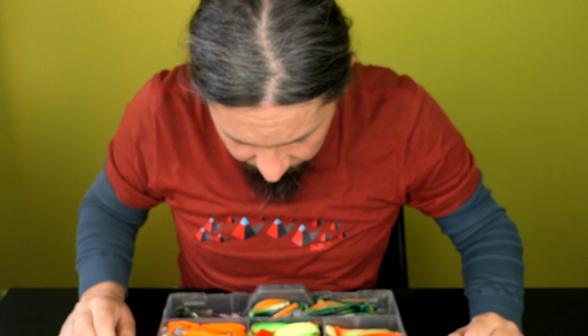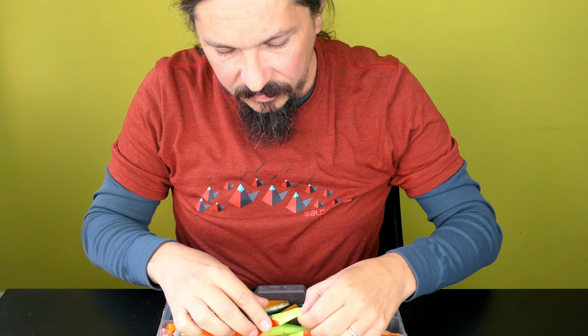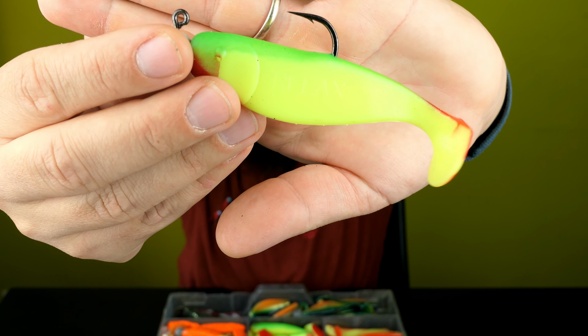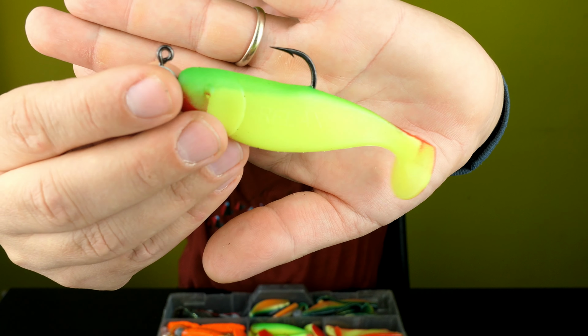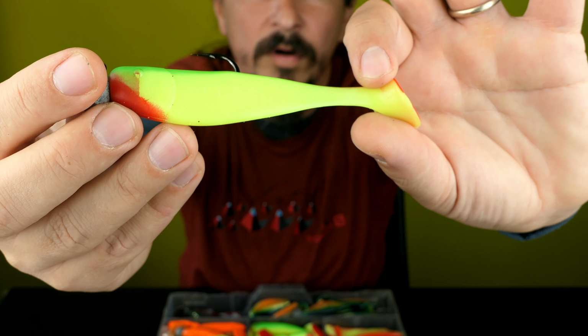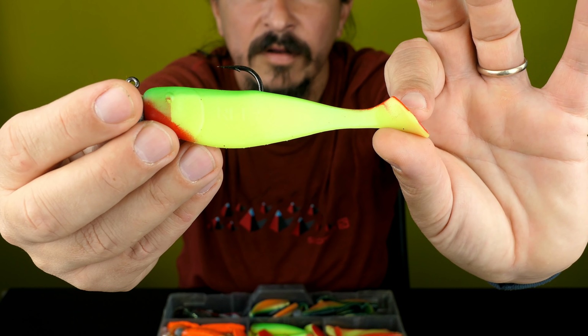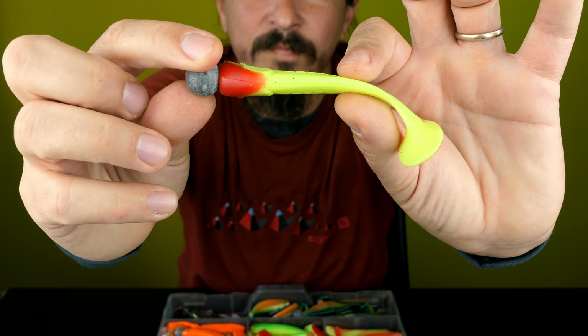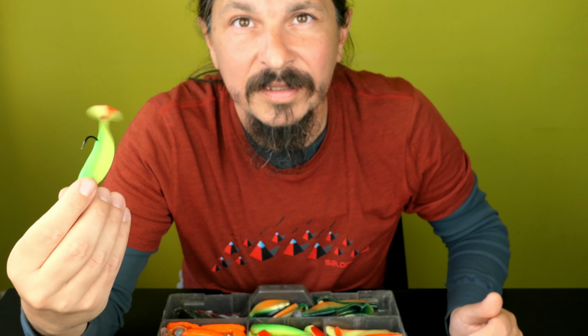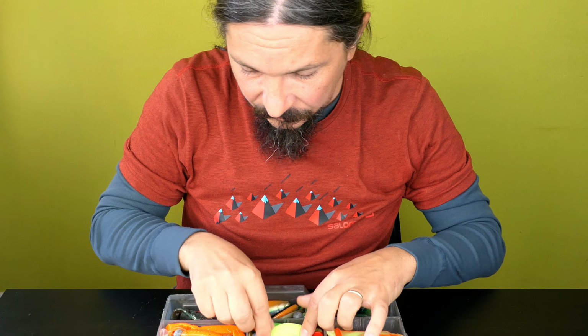Except the Copito, I also like the Yankees a lot. I have only this color for now in my box. I lost all the other ones, and in certain conditions they look quite great. They are working quite okay for the Zander. They are quite big, as you can see, but in certain cases the Zander really enjoys them.